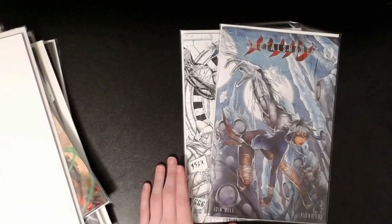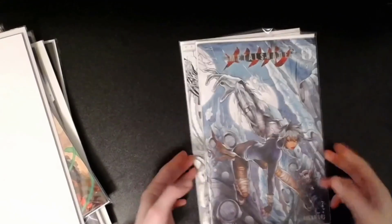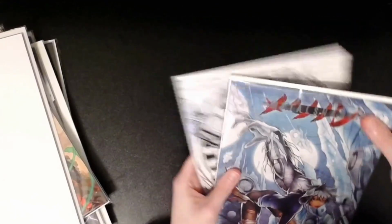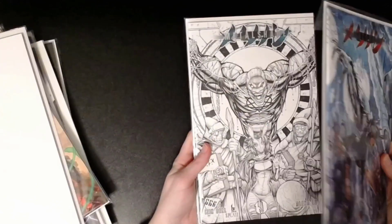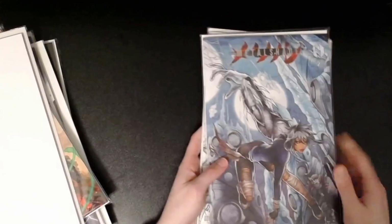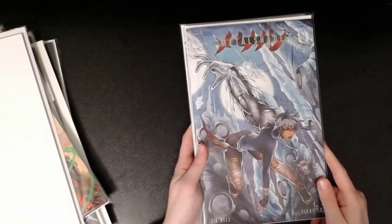So yeah, really great team that works on this. I think it's him and his girlfriend. They do fantastic work. Story is fun. I love the artwork and interiors. Yeah, so go check it out.